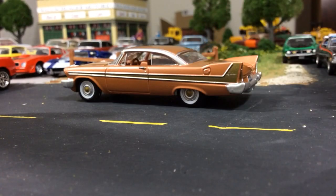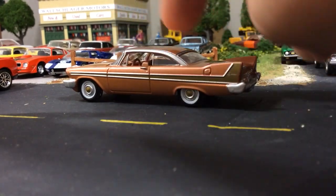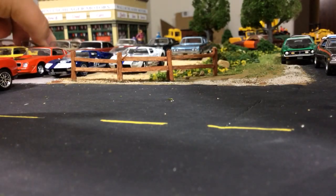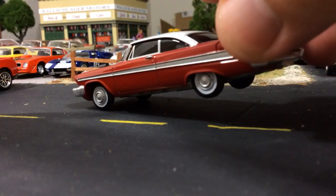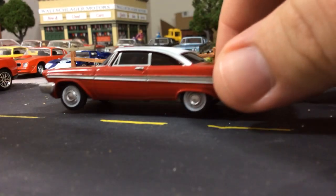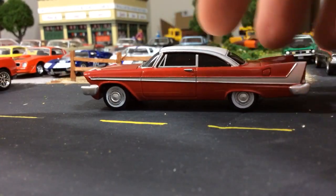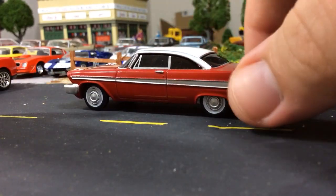Plymouth Fury. Notice on this how the windows are open, because that is a trait that is different than the Christine, which has a closed window and they're blacked out. The crazy thing about this casting is, even having blacked out the windows, they still went to the trouble to put an interior in this car. This is one of the three cars in that lot with the Roadrunner.